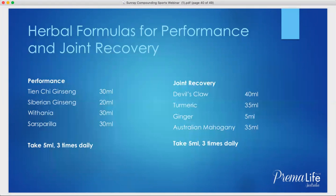The more glycitrax you use, the higher your compliance will go up, especially with children. And it's also safer for children as well. Next one.